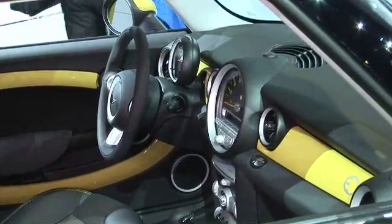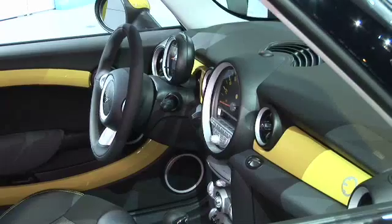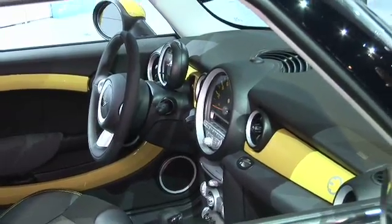The lease price for the car is $850 a month. And we are already getting lots of applications. We got the first application 5 minutes after the press conference. And what we'll do is look at the applications to try and match up who is the best potential match with the car. So think of it in terms of an adoption process.